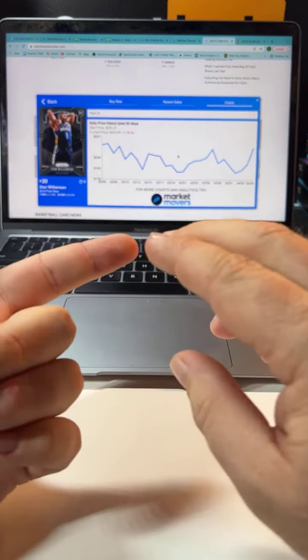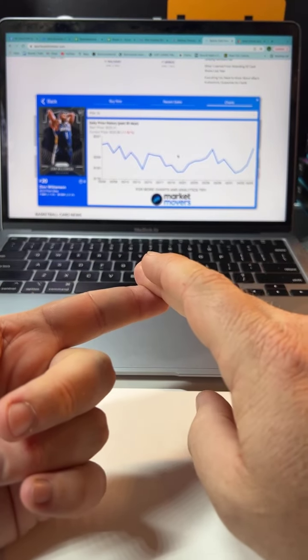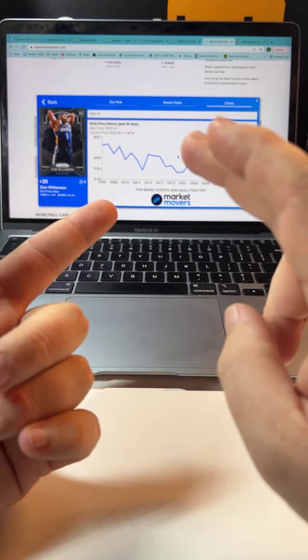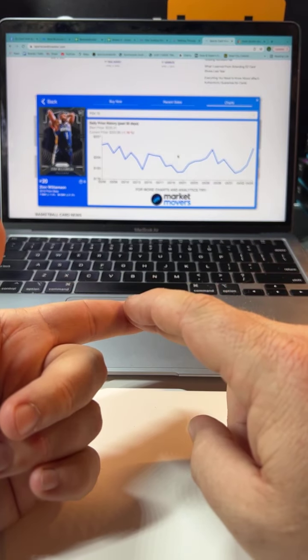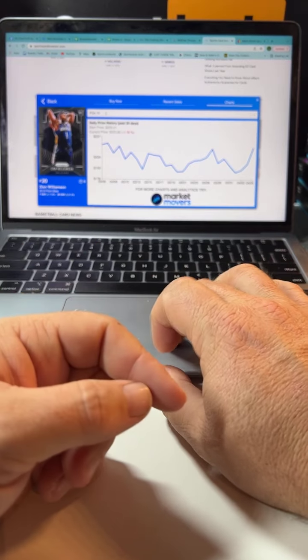So that's your first question. Am I doing it for money? Am I doing it for myself? If you're doing it for money, you use PSA and you use BGS. If you're doing it for yourself, use anyone. Just get it in a nice slab and get it nice and clean. But these charts here will show you a PSA 10.